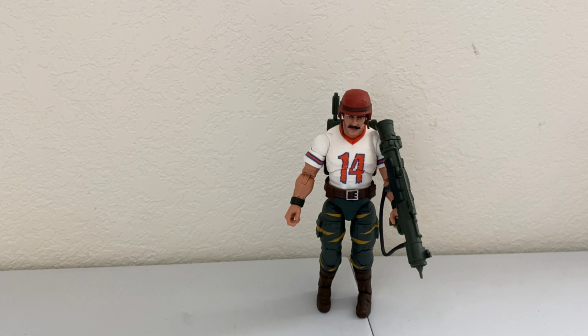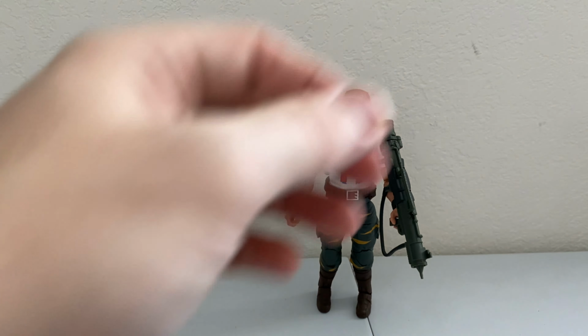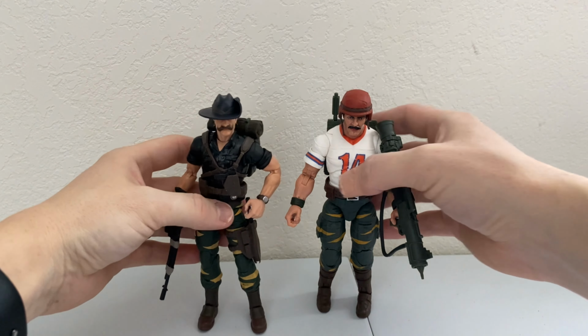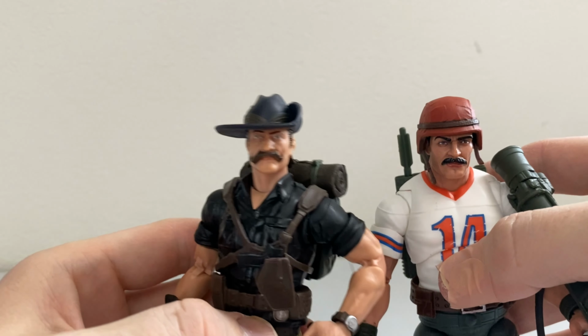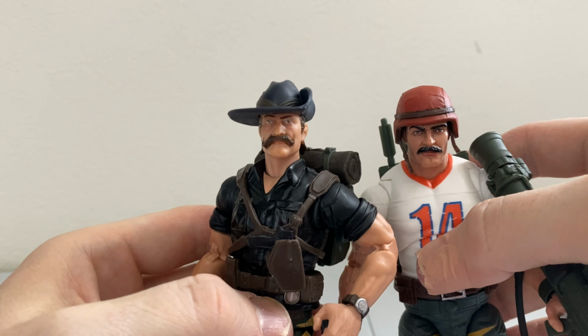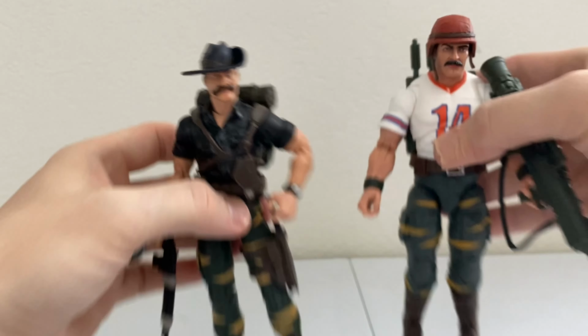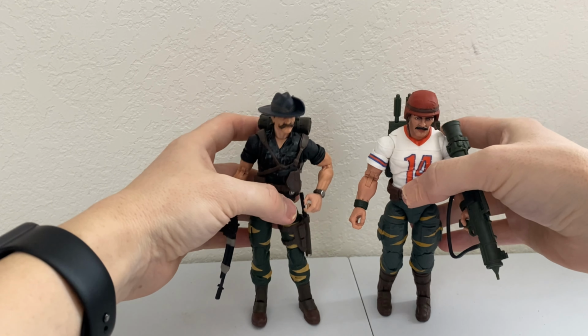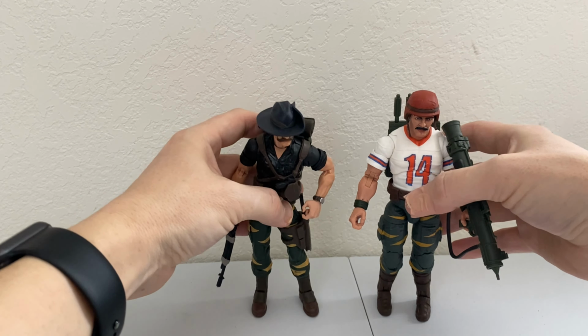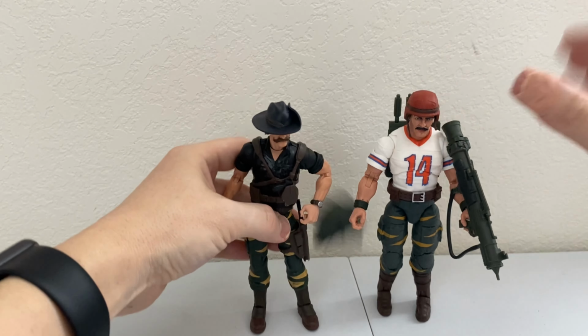But the big question, of course, is who has the greater mustache? So if we bring in Recondo, who is it? Tell me in the comments. Who's rocking the better stash? I mean, that's a toss-up for me. But there you go. There is the review of the newest members of Tiger Force to the Classified line.